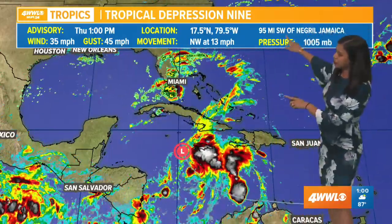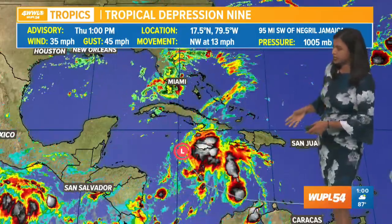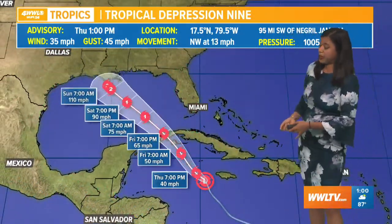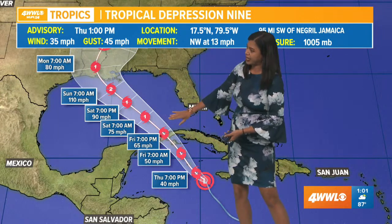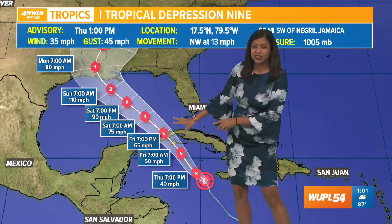And as we look at the position of the center here, it's about 95 miles southwest of Negril, Jamaica. So again, it is going to continue this trend for the next couple of days or so. So the latest projected path from the National Hurricane Center, it is expected to strengthen into a tropical storm later on today. The next name on the list is Ida, so this could potentially become Ida later on today. But notice it is expected to move into the Gulf of Mexico as early as Friday night or early Saturday morning. But the latest projected path has the center of the storm kind of clipping far western Cuba, so it'll run into some land interactions that could potentially weaken it.